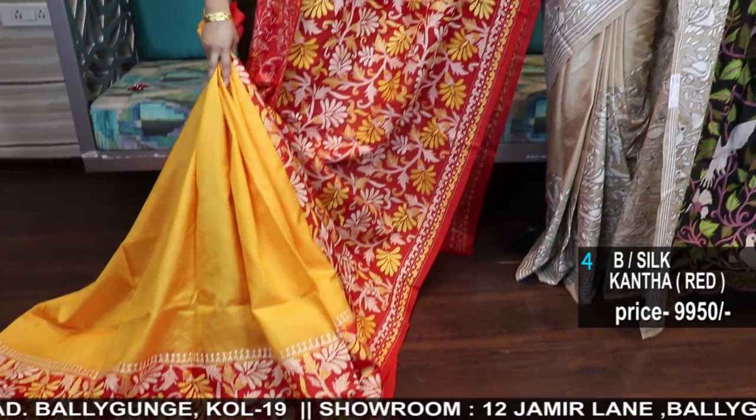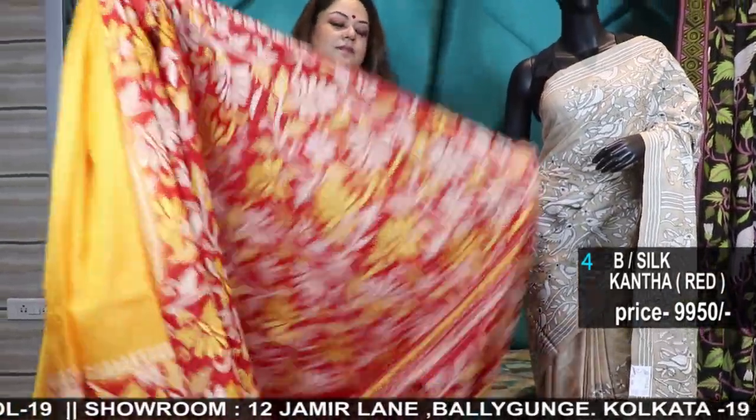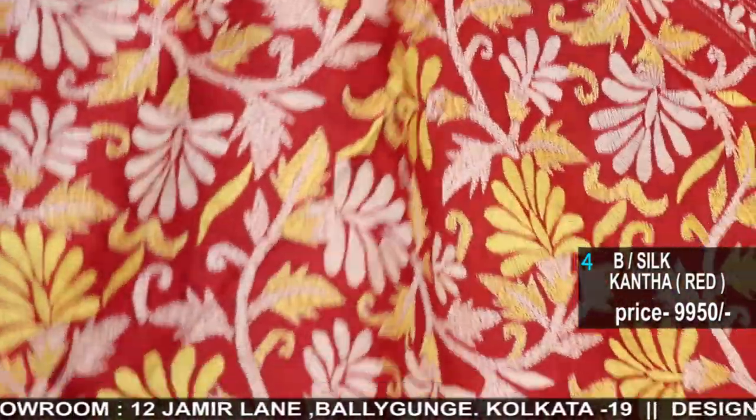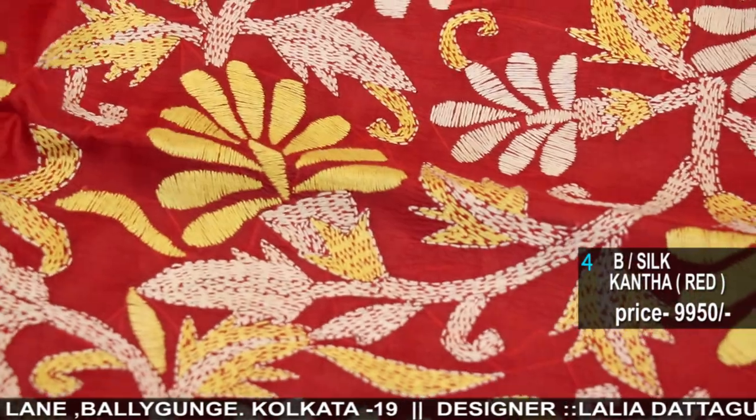Beautiful work. See this. See the embroidery. Kitna bhara hua kaam hai. Aur uske saath jo ye wala dyed part hai. See, this is how the dye will come.